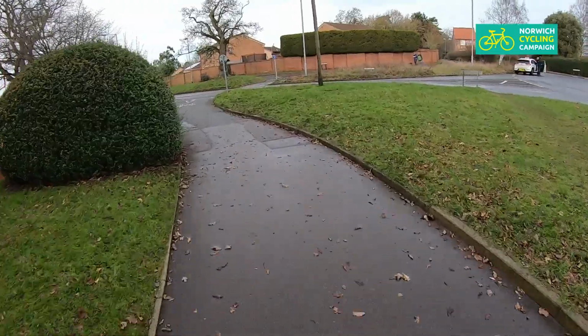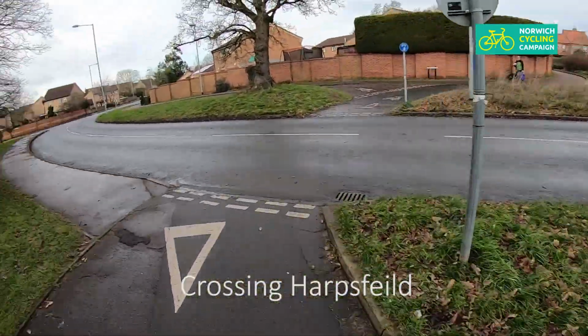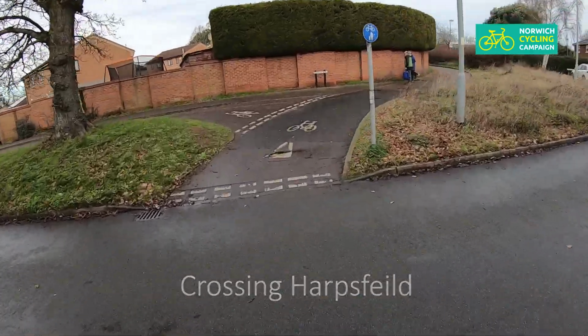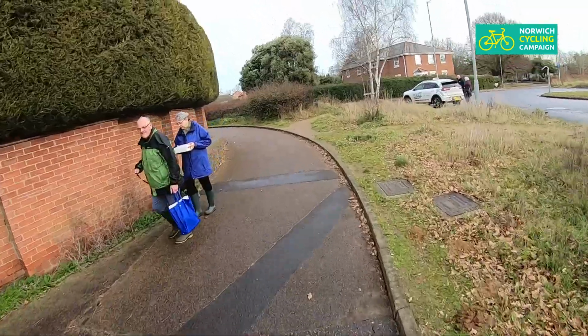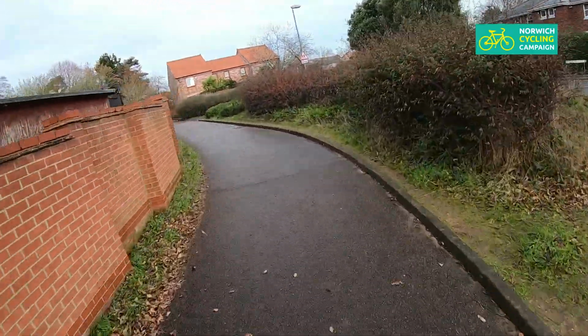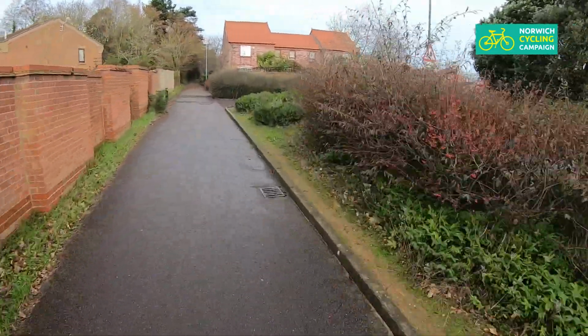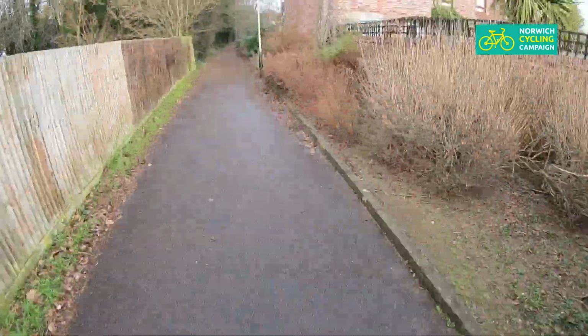Now, the Bowthorpe cycle tracks were built a long time ago, and they're perhaps not up to the full standard we might expect for properly built cycle tracks these days. And the crossing of some roads does leave a little bit to be desired, although it's not too bad. But notice there's absolutely no signposts. There's nothing to tell you this is a cycle route to anywhere.